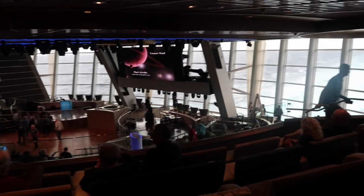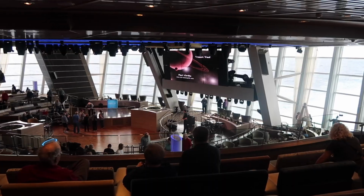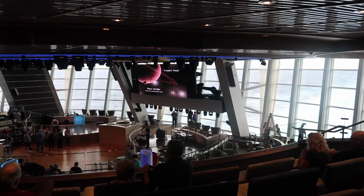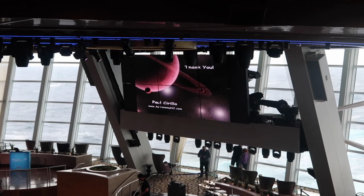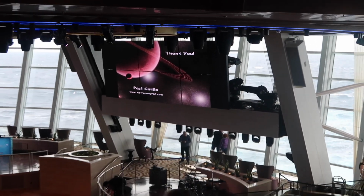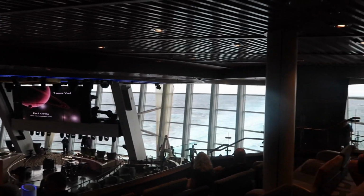Number 2. And this will work very well, because number 2 is 270. What is 270? 270, for those who don't know, is a venue that is special to Quantum class and what will be Quantum Plus class ships. It's at the very back of the vessel, it's 2 stories tall, and it has floor to ceiling windows.